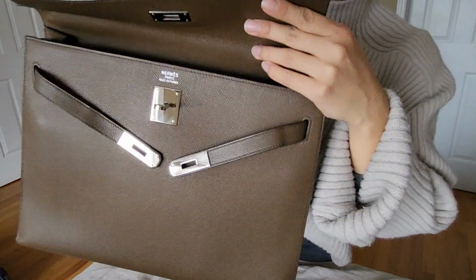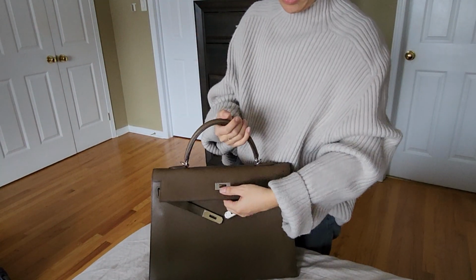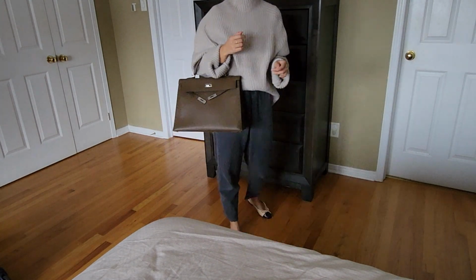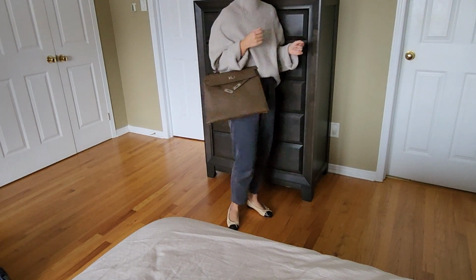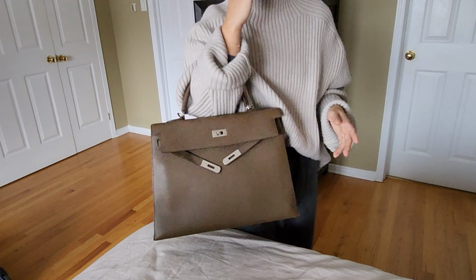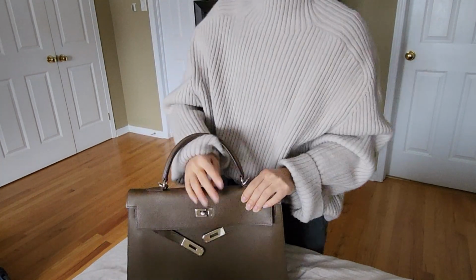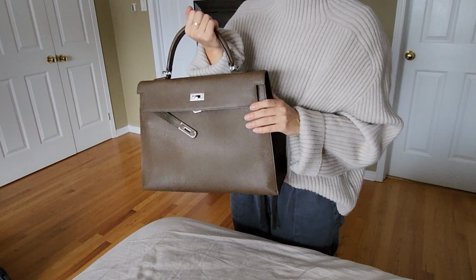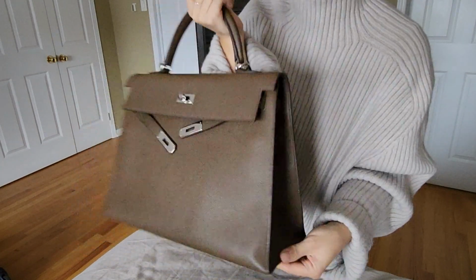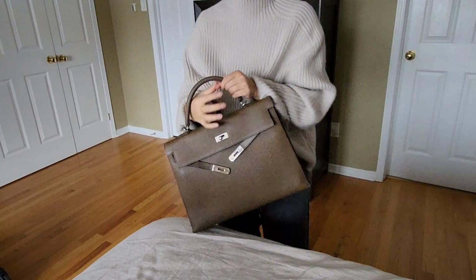And look at how beautiful the hardware and the stamping on this bag. It's an extremely good deal, and it's definitely on the larger side. That's probably one of the reasons why it was priced so well. But this color, I find this color to be very unique. It's actually more of an olive green brown color. It is a color bag, but it's so neutral that I feel like it could actually go year round, and you can easily wear it with any outfit.